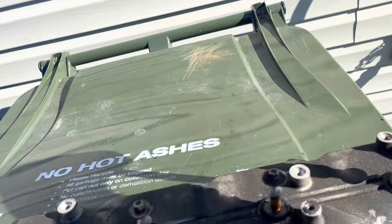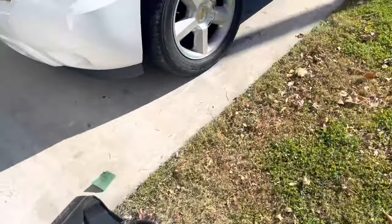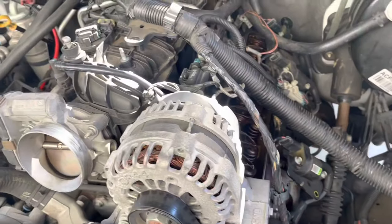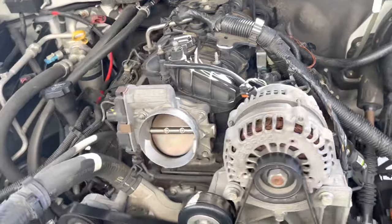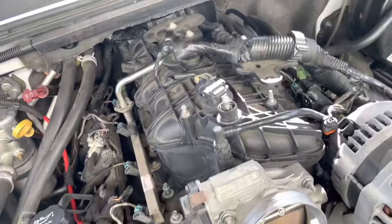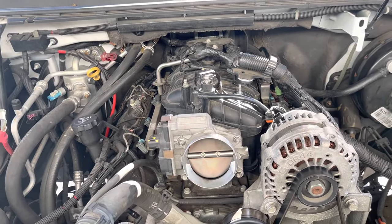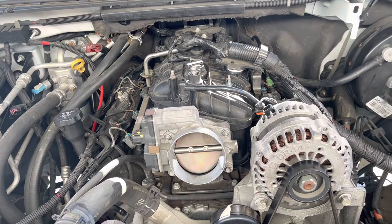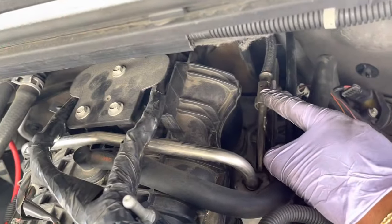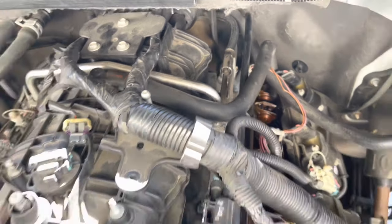So, kind of hard for me to record while I'm actually doing the work, but at least I can show you all the tools that I used. Maybe I can help somebody out to make it a little bit faster or easier for them if they have to do this job. The next thing will be loosening everything up so that I can get this intake off. I gotta take this fuel line apart here. I got my little tool for that. So let's get to it.